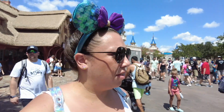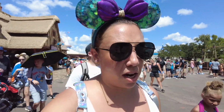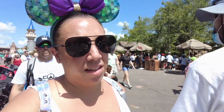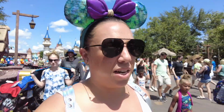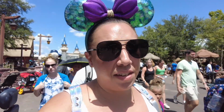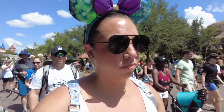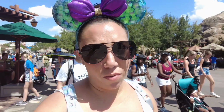Give it 25, but that's about it. I love that ride, and every time I go through the gift shop, I love Piglet and Eeyore and Pooh and Rabbit. Tigger's not my favorite, but I do like him because he's a friend. But I just want one of the stuffies so bad because they're so cuddly and soft. I just want one so bad, but my husband tells me no. So then I go buy a new pair of ears.